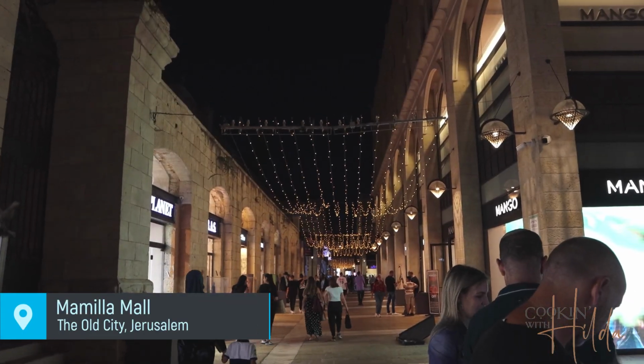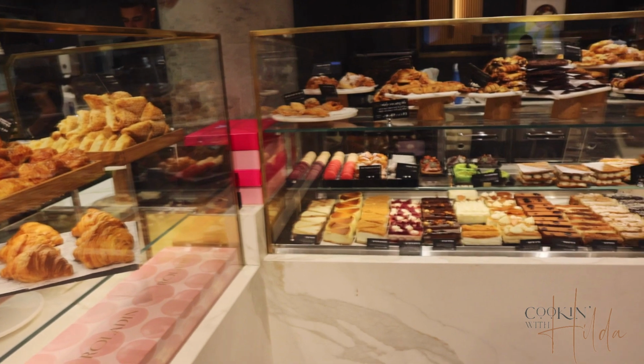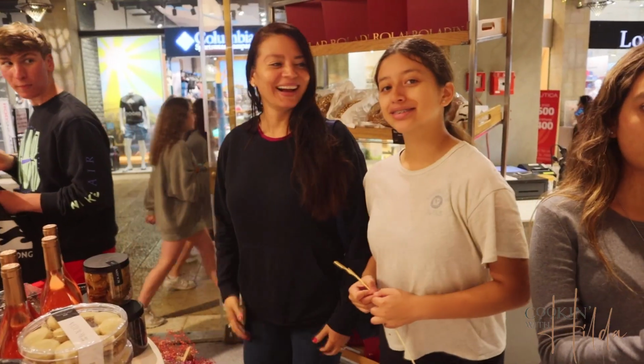I absolutely love bread, and bakeries are an obsession for me. Israeli bread and pastries are amazing. They take their bread seriously, and I'm grateful for that.